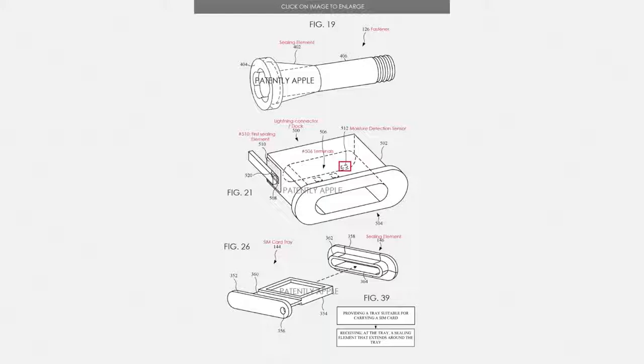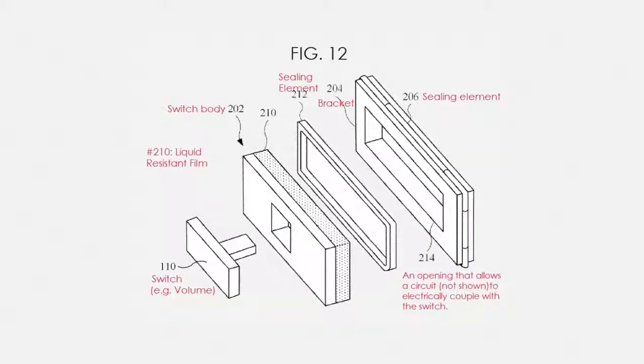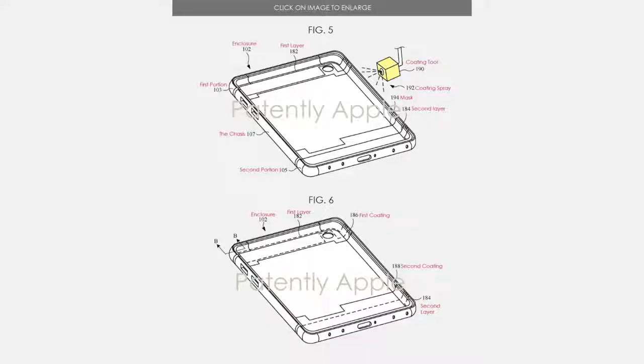An improved lightning connector that can create a seal between the lightning jack and the actual port, which is quite interesting, as well as new techniques to keep water out of the buttons and so on. So all of these pictures and notes add up to the fact that Apple is working on improved IP68 water resistance possibly. And there's a very interesting detail in there that Apple has a coating for the actual surfaces of the phone, the chassis, that would expel water or reject it.